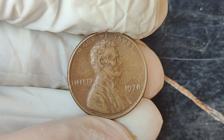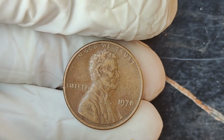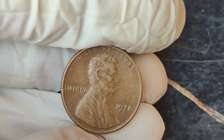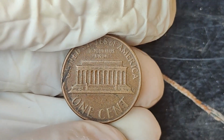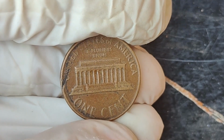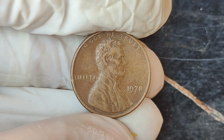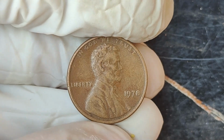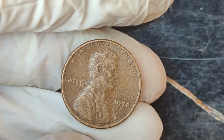Back in 1978, millions of pennies were minted, most of them bearing the D or S mint marks for Denver and San Francisco. But what if yours has no mint mark at all? That's where things get interesting. Some of these no mint mark pennies were struck at the Philadelphia Mint, but not all of them are special. Only a select few have rare errors and specific characteristics that drive their value into the millions. The real question is, do you have one of these ultra-valuable coins in your collection?